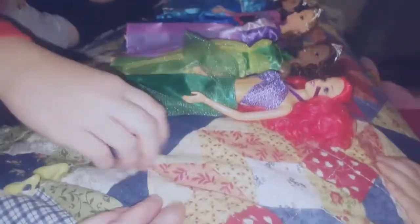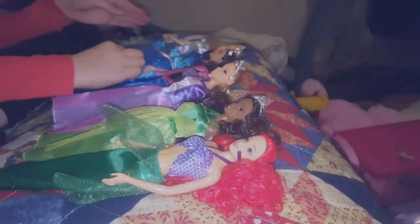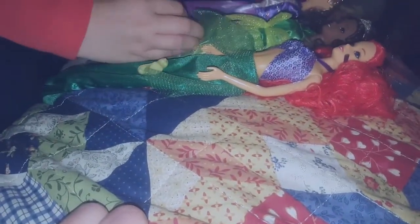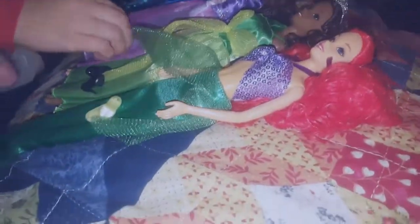Are we missing shoes? Oh. So we're missing some shoes because hers. And then we got Tiana's. Wait a minute. What? There's two more. Oh, yeah. These are Ariel's. But we need Anna's. I'll help you.